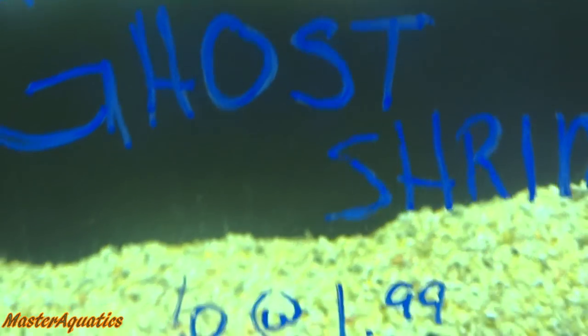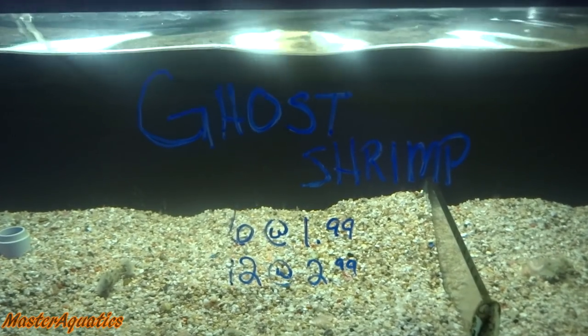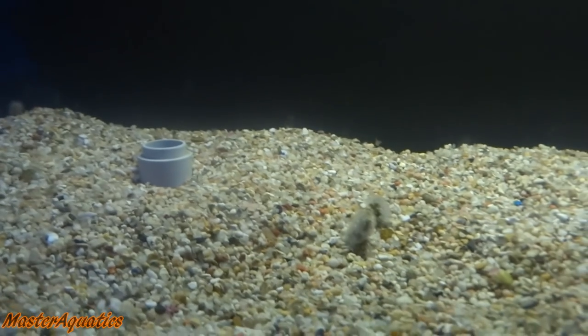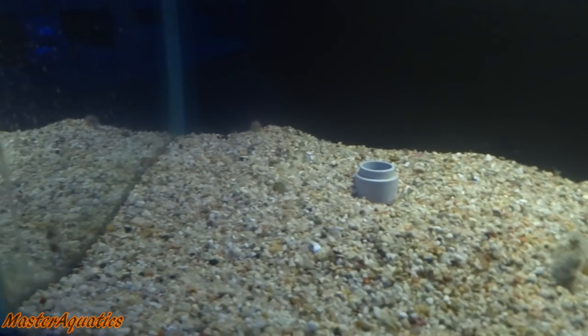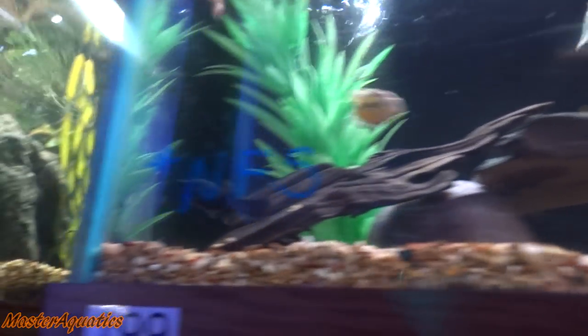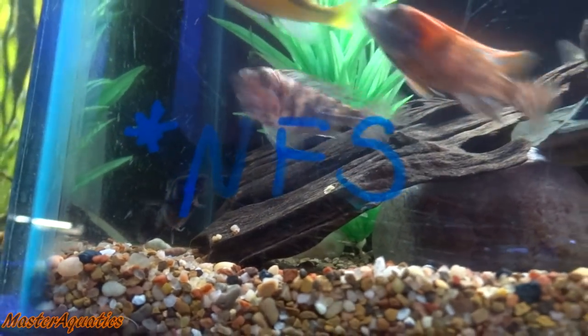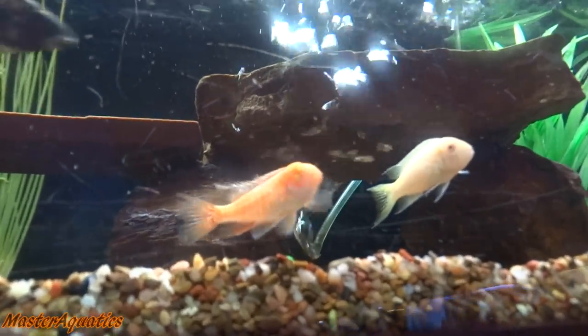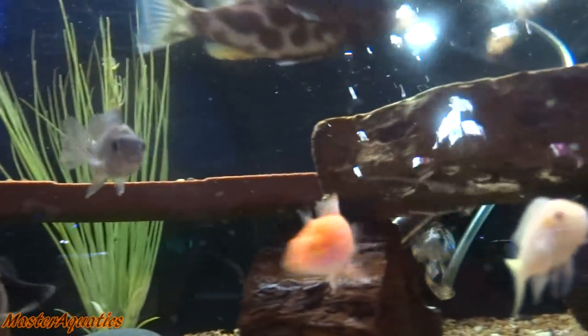And then down below, you got a ghost shrimp tank. I don't see any ghost shrimp in there, though. Up here, we got some cichlids. These are apparently not for sale. That red one right there looks really nice, though.